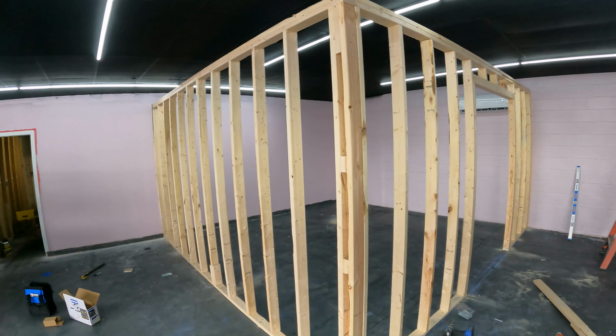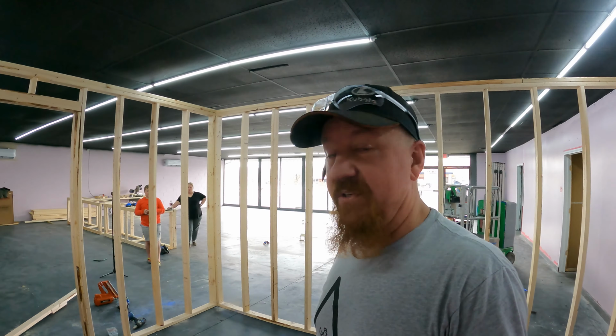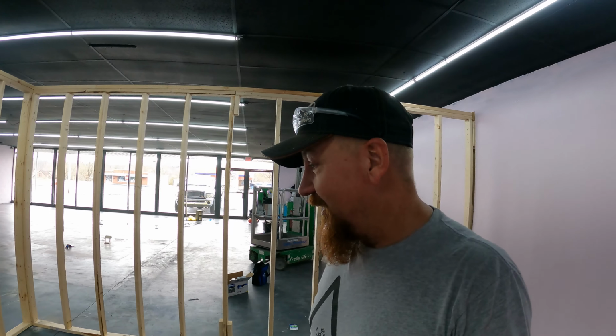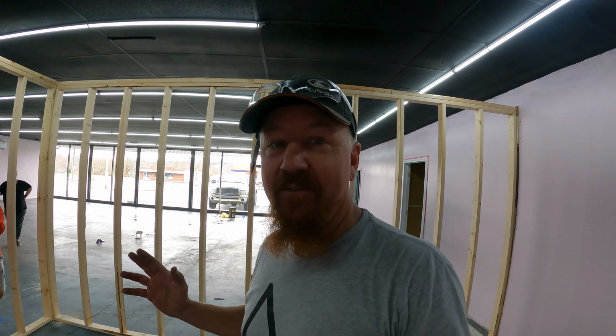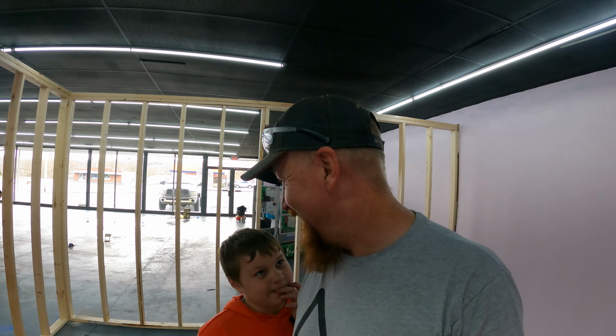All right, we got our kitchen walls up. Now, I can't really do much more in the kitchen area until our plumbers and electrician come in. I would love to just do the plumbing and electrical work and be done with it, but I'm not allowed to because I'm not licensed. Licensed. That might be a good thing.